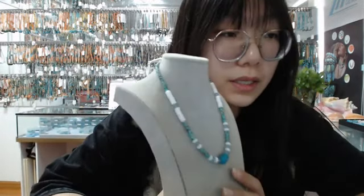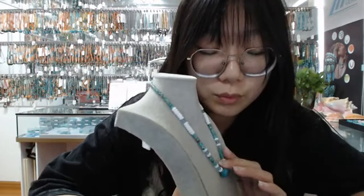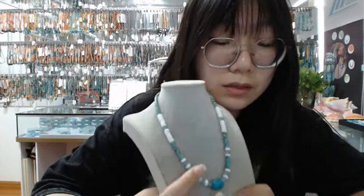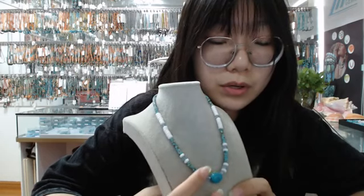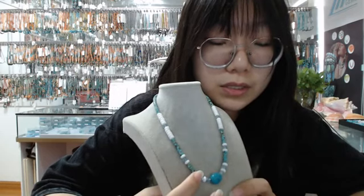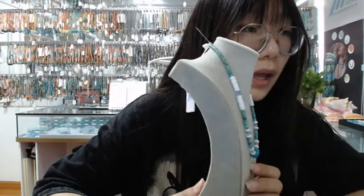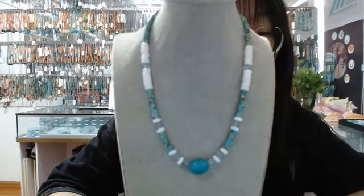Back to this necklace, it's made of blue turquoise hishi beads and fishy beads. It's also made of pink princess shell rondelle beads and milky blue aquamarine round beads. I hope you can like this pretty necklace.